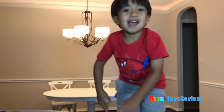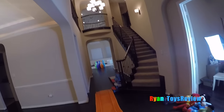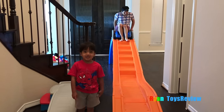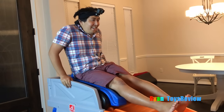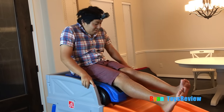Mommy can try? I don't know. All right, let's try this. My daddy's gonna try. Good luck, Daddy. Oh, my butt doesn't fit. Scary. Oh, my butt hurts. All right. Whenever you're ready, Daddy. Okay. Ready, set, go.